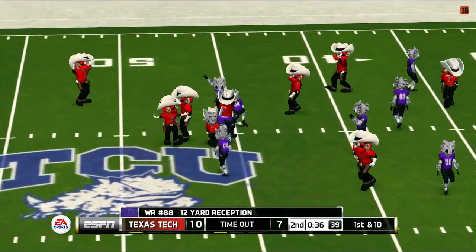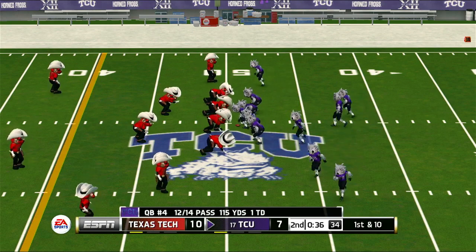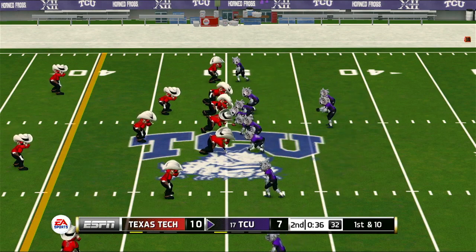First down catch. What a throw for a big game. That is a great example of the quarterback seeing the whole field and finding the guy who had the best chance of making a catch.